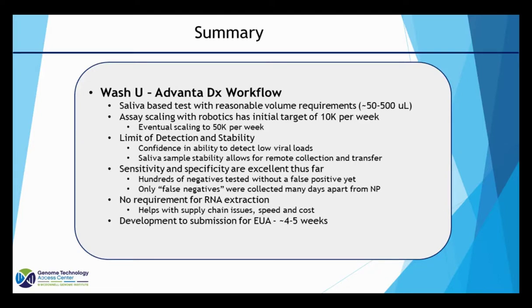Assay scaling with robotics, our initial target, as I mentioned, is 10,000 per week with our eventual target of about 50,000 per week. We're very happy with our limit of detection and stability. We think that the samples will transport quite well, even not necessarily being on ice, especially if they're local. If they have to transport a long way, at least being on ice would probably be a good idea to keep them from any high temperatures. But even if they reach room temperature, that should not be a problem for extended periods of time.